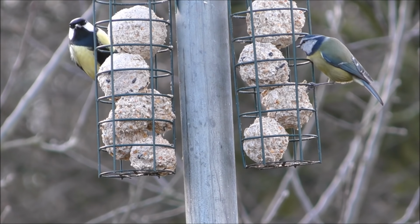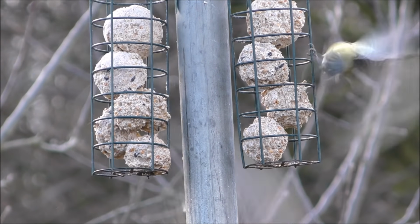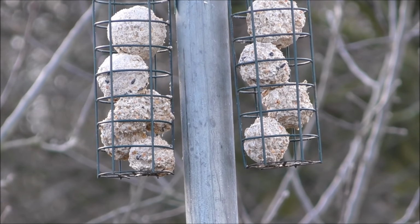And like I say, you've got the long-tailed tits, you've got the coal tits, they're all on here, something spooks them again. Anyway, we're going to leave it there for now.